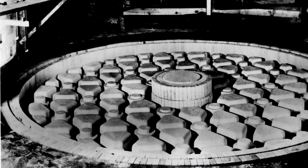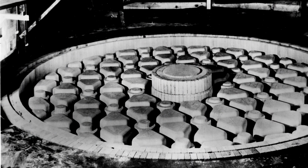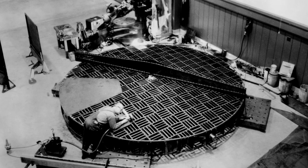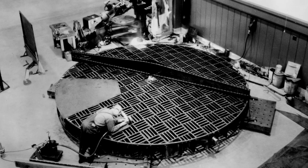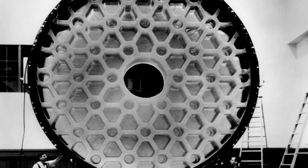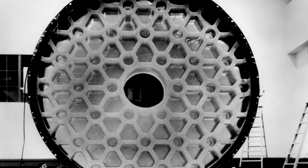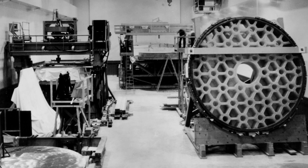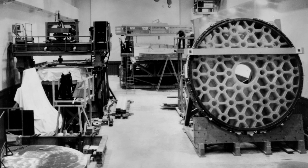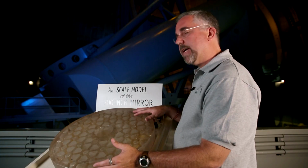When the mirror was originally poured in the mid-1930s, the piece of glass that ultimately ended up being the single mirror weighed about 20 tons. And the ability to have these small indentations in the back in this honeycomb design actually reduced the weight of the telescope mirror by about 45%, meaning it would have been a much heavier piece of glass if these were not incorporated. Now, once the mirror was poured, it was very much like this disc.